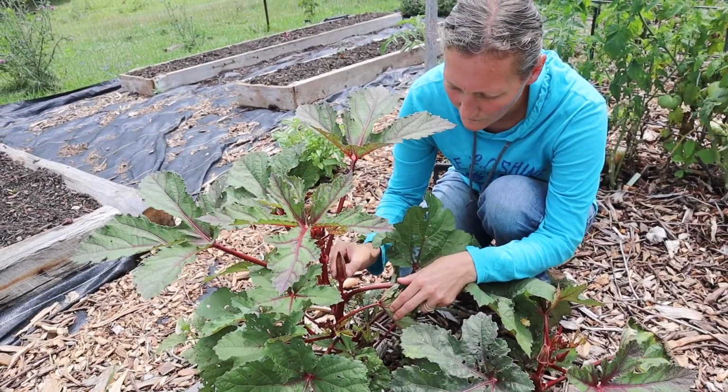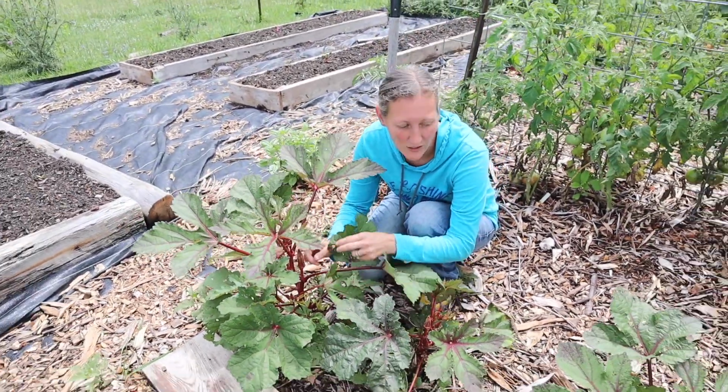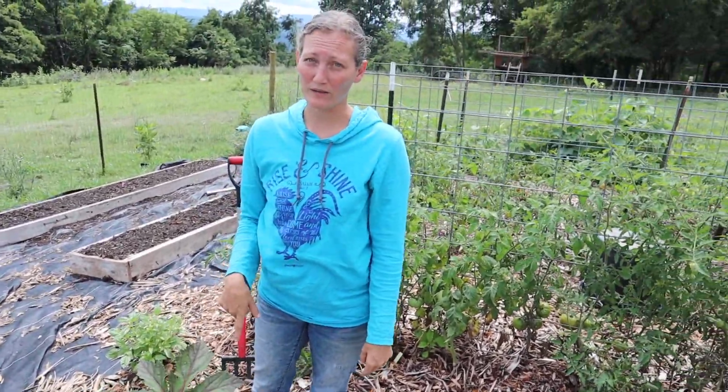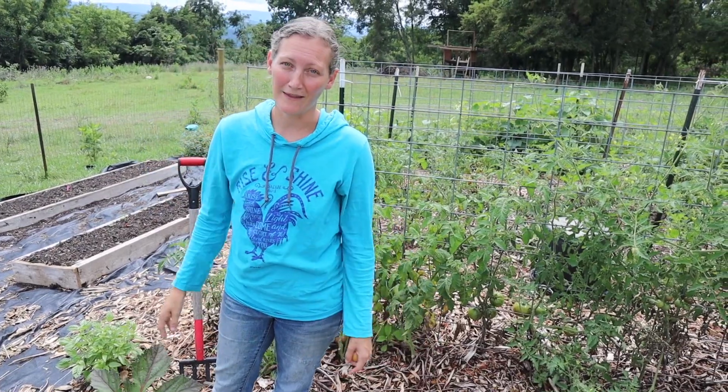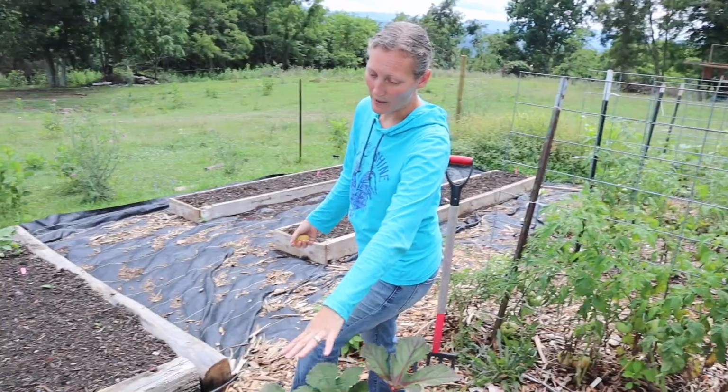This is one of our little okras that's just about ready to harvest. With okra, when they're ready or almost ready, you check them again that day, not wait till the next day, because if you wait till the next day, they'll be a little bit too tough. But they're doing great. And over here I have my peppers.